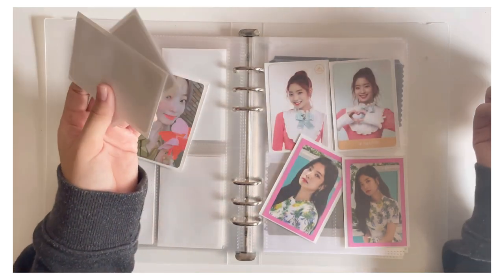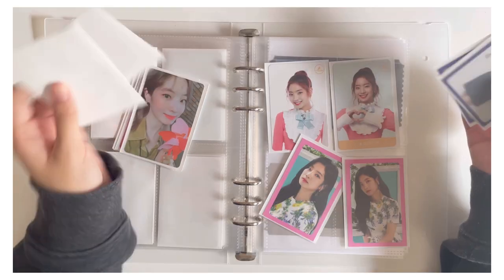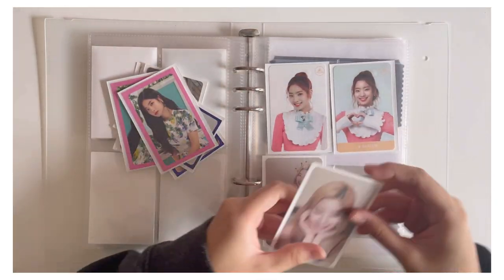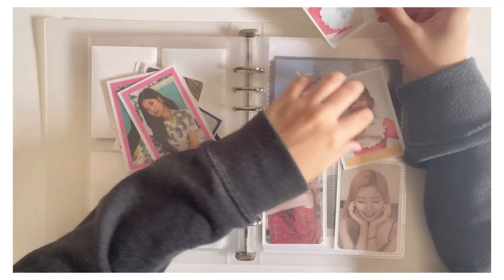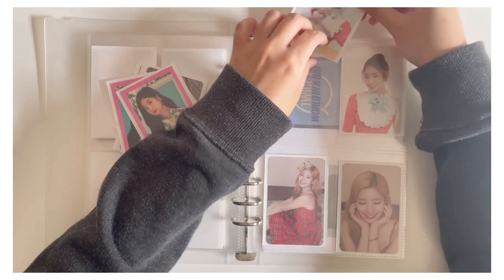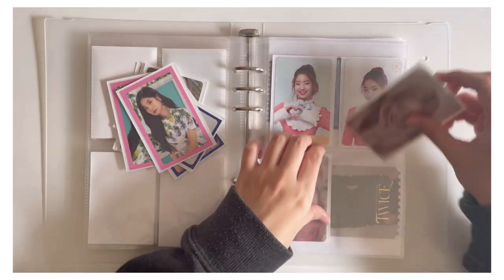But it looks kind of weird, right? Okay, you know what? I'm just going to put Once Halloween here. Yeah. I'm just going to wing it, I guess. But this one goes here. This goes here, okay. And then this one, and this one.